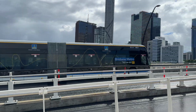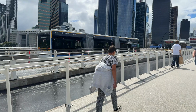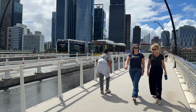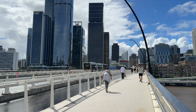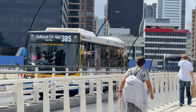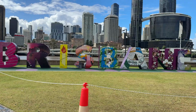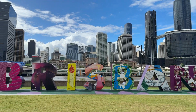These are the new buses here in Brisbane. I thought they were double deckers, but they're not. Or I guess they're fully electric and they're currently in testing now. So that's what you're going to be seeing in Brisbane in the future. Guys, been looking forward to seeing that. Welcome to Brisbane.